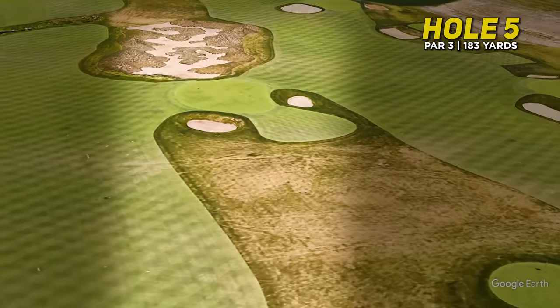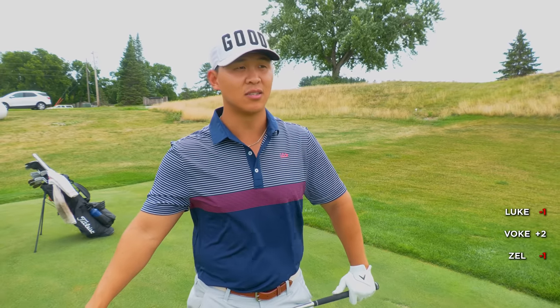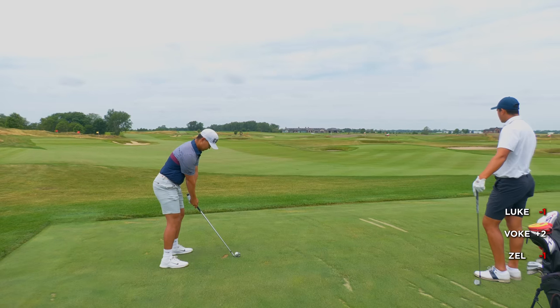Alrighty, next hole here. We got a par three. Wind's off the right. I want to say it's a slight bit of hurt as well. 183. It's only 174 to carry the bunker. I'm gonna go with a cut six.